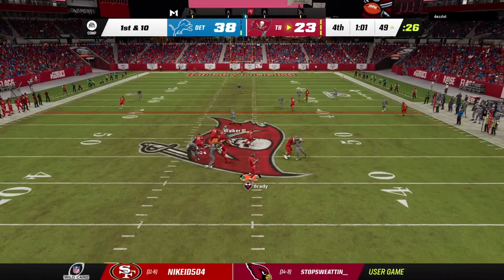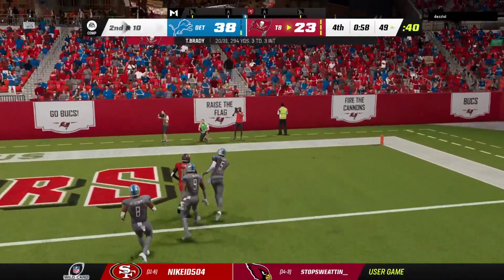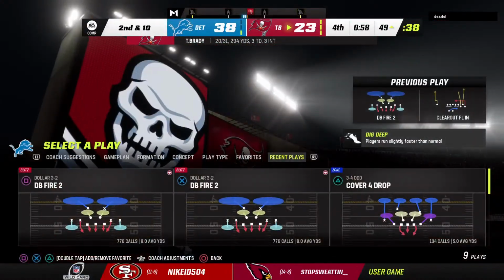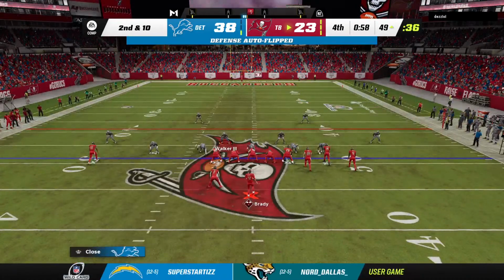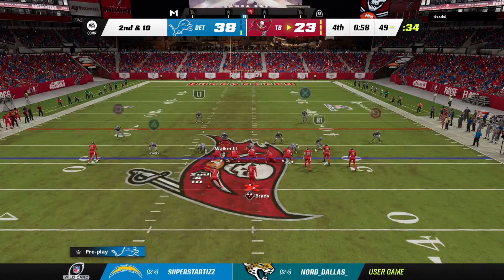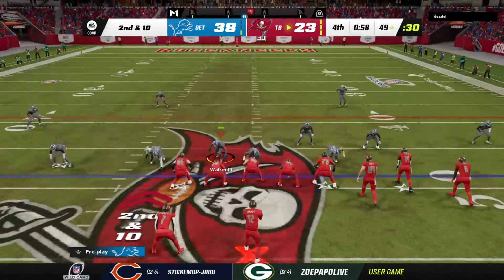On first down, Brady looking downfield for Godwin. And it's incomplete. Took a shot, couldn't connect. With how the coverage was positioned, up was about the only spot the quarterback had to try and deliver that pass. Just put a little too much height on it. Incomplete.